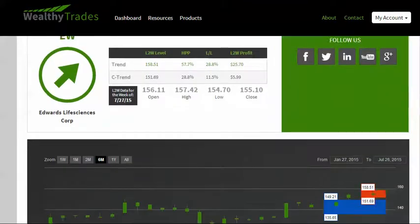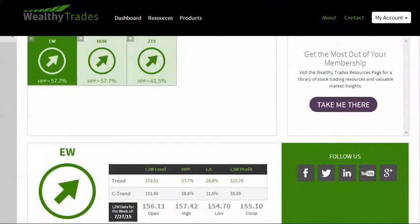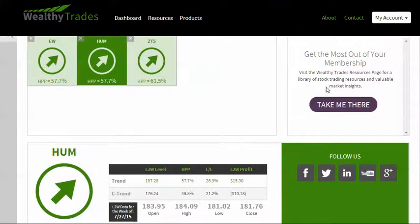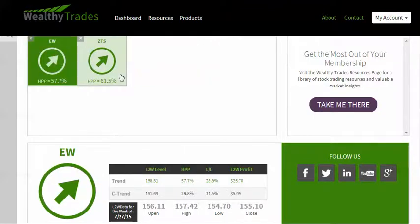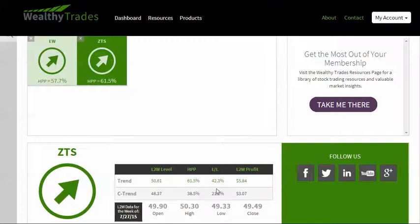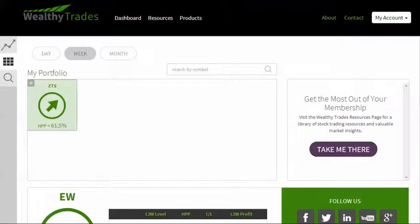Again, I'm scrolling down here. Okay, so open 154.73, closed 155. So this one's good. So EW. And let's look at Humana. Humana loses money. So it's between ZTS and EW. Both of these closed higher on the week than their opening price. Now let's look at the spread. 42. So this is about a 21% spread compared to only a 17% spread. So ZTS is going to be our long for the week.